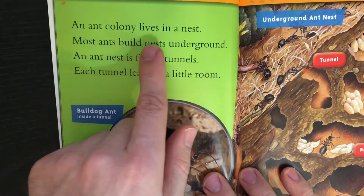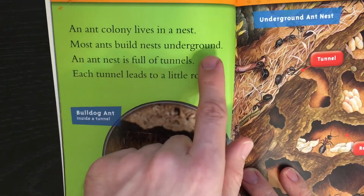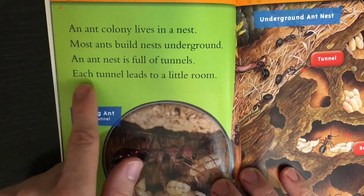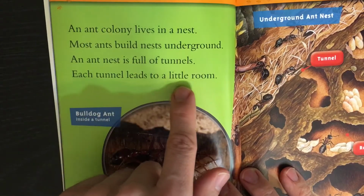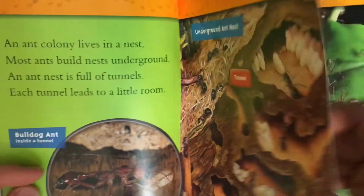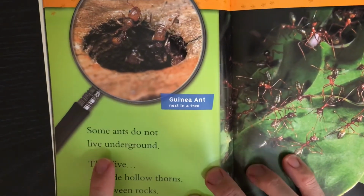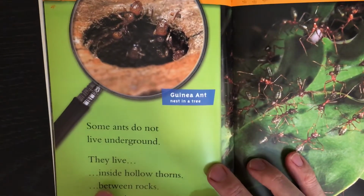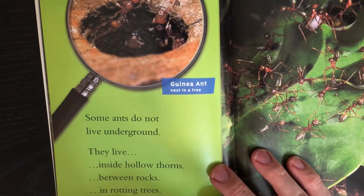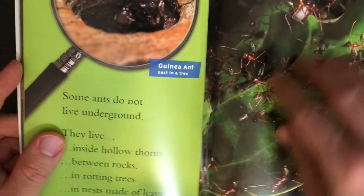An ant colony lives in a nest. Most ants build nests underground. An ant nest is full of tunnels. Each tunnel leads to a little room. Some ants do not live underground. They live inside hollow thorns, between rocks, in rotting trees, in nests made of leaves.